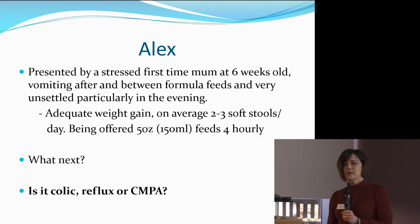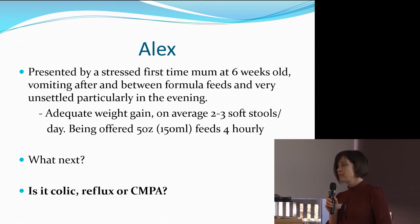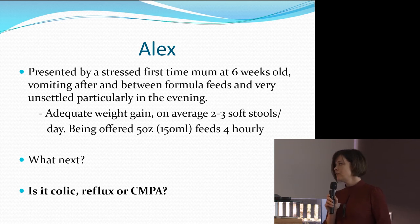So I thought we'd just go over quickly these scenarios that you might see in primary care, but we'll come back to them and answer them. So typical scenarios. Alex, presented by a stressed first-time mum at 6 weeks old, vomiting after and between formula feeds, and very unsettled, particularly in the evening. Has an adequate weight gain, on average 2 to 3 soft stools a day, and is being offered four hourly feeds of 150 mils. What next?